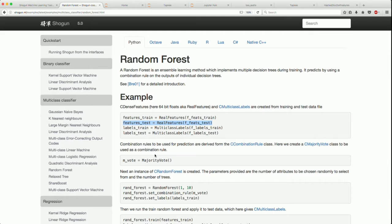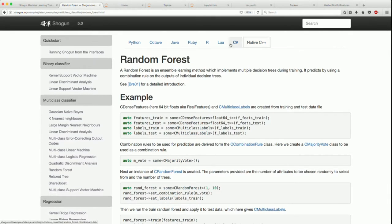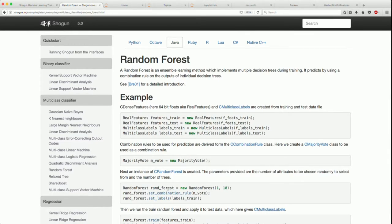You say it's a classification, so it's a majority vote, right? And then it's a random forest and so forth. Currently it's in Python, but as you can see, you just shift to Octave, Java, Ruby, C++. And as you can see, all of the time, the actual function names are not changing, right?